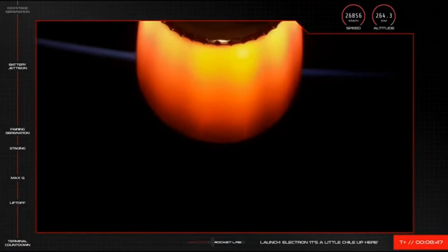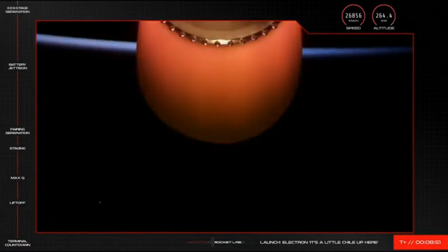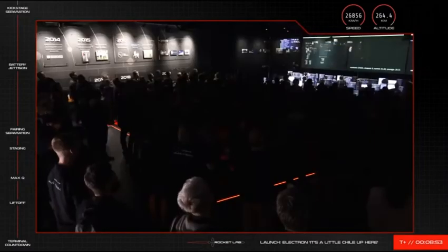Stage 2 shutdown. Stage 3 separation confirmed. And nominal cancel orbit achieved.